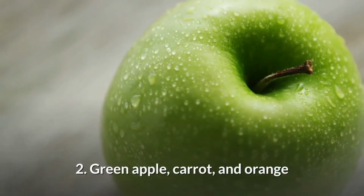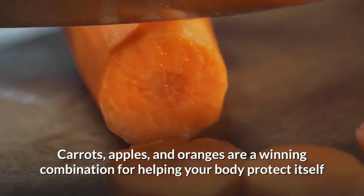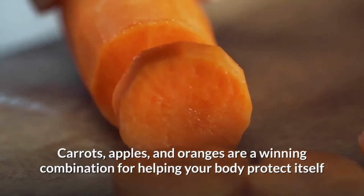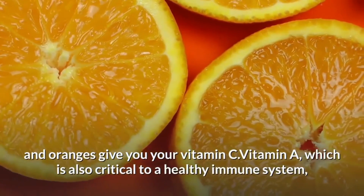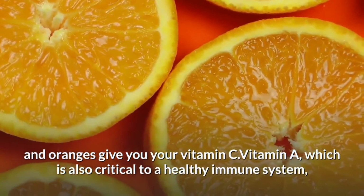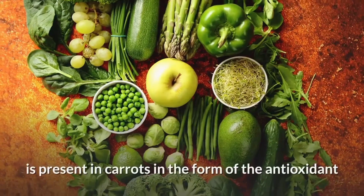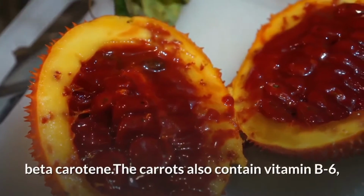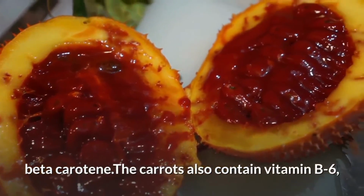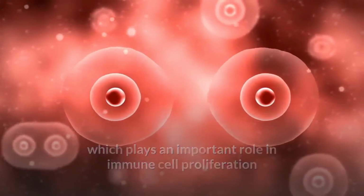Green apple, carrot and orange. Carrots, apples and oranges are a winning combination for helping your body protect itself and fight off infections. The apples and oranges give you your vitamin C, vitamin A, which also is critical to a healthy immune system. It's present in carrots in the form of the antioxidant beta-carotene. The carrot also contain vitamin B6, which plays an important role in immune cell proliferation and antibody production.